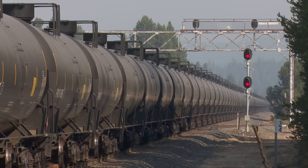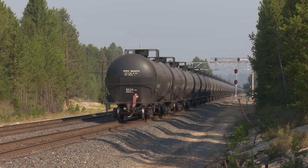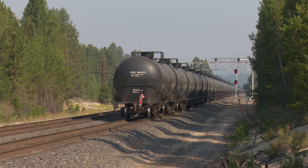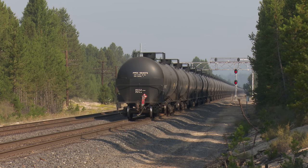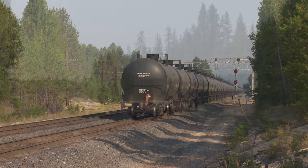Crude oil trains began showing up on the Cascade Subdivision in late 2014, but have never become a regularly scheduled movement due to the fluctuating price of crude. With the oil cans in the hole, the dispatcher quickly lines Amtrak up the main to the depot.